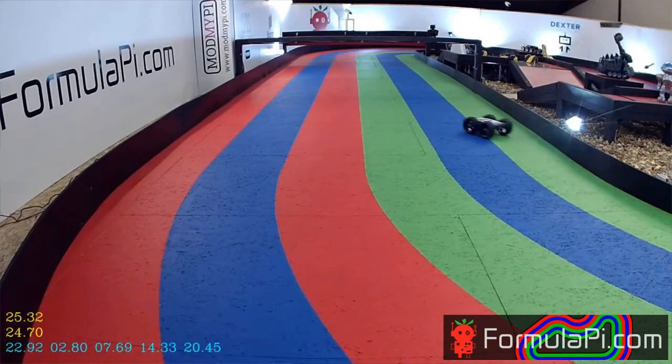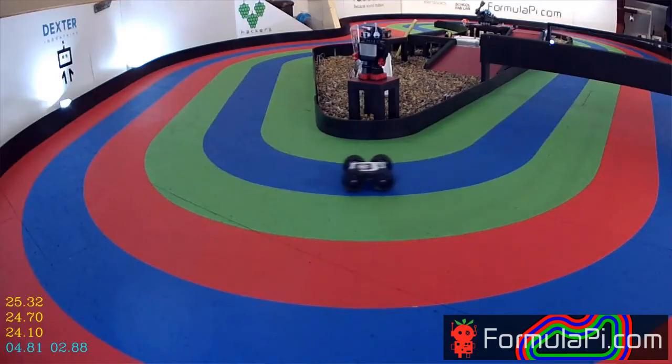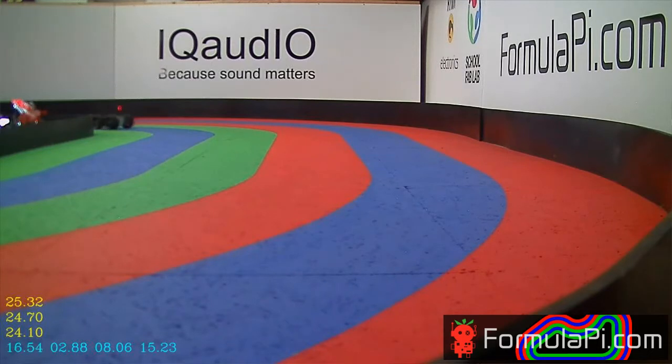Ooh, same sort of thing every time on that corner. That's definitely picking up a shadow or a reflected bit of light or something. I think that's just hurting his time slightly. 22.43, 24.1. We're not quite there. That focus is terrible. Sorry about that, everyone.